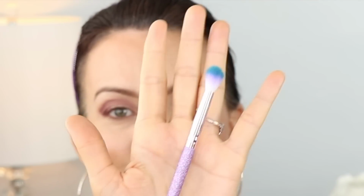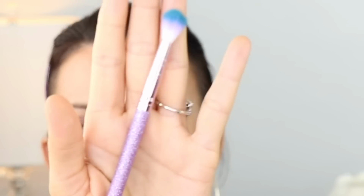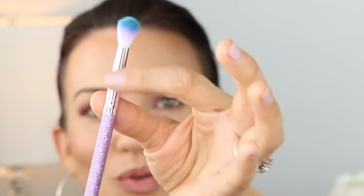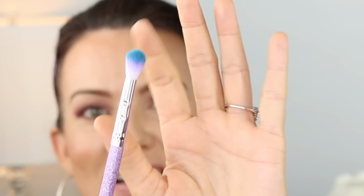But I got this in my Ipsy bag yesterday. The handle is purple and glitter, and it's got these two really pretty green rhinestones on it, and then look at the brush. It's blue and purple. I mean, it's so pretty, but it's so soft, and it's a fluffy blending brush.